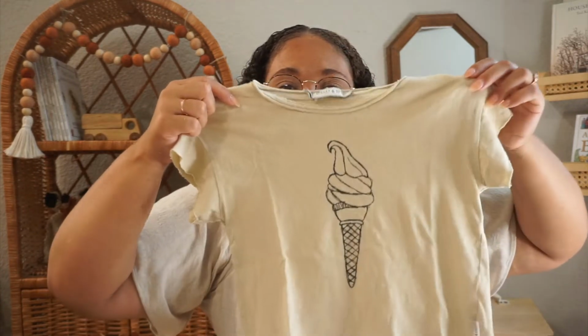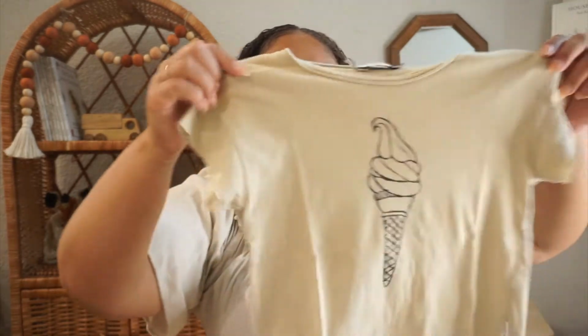So I got a little ice cream shirt for Noah, just something simple. I like graphics like this, just simple. I'm not a big character mom person. I don't really love that. I think they look kind of, I don't know, tacky.